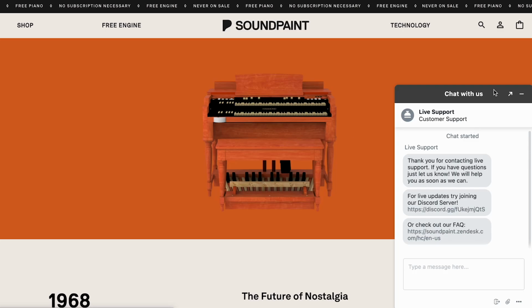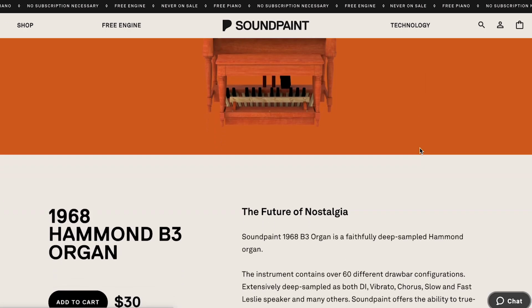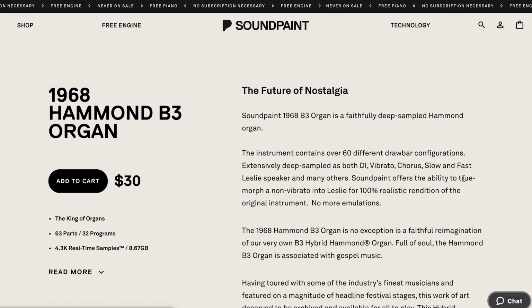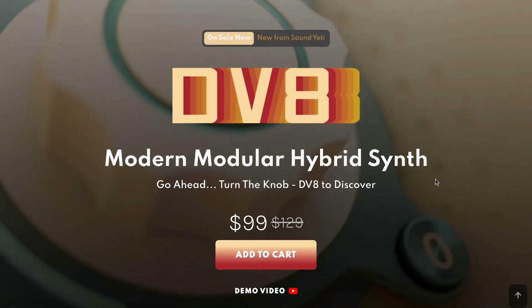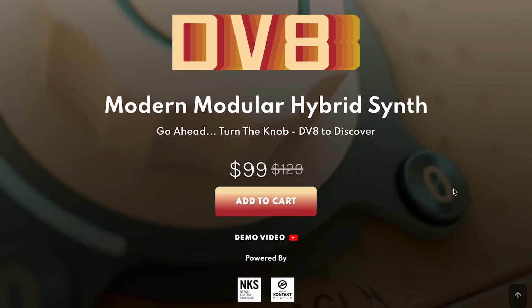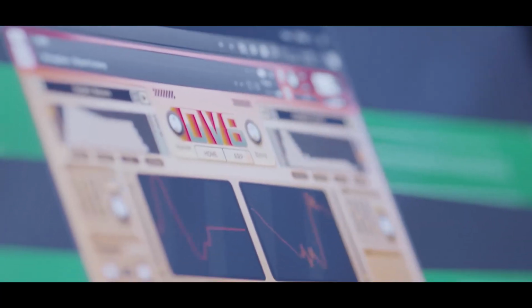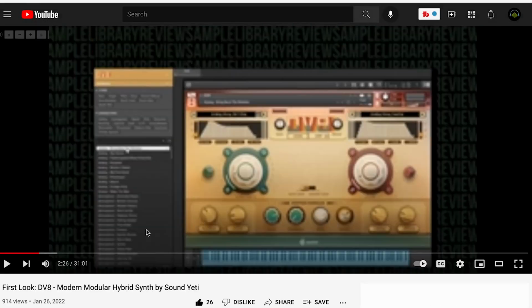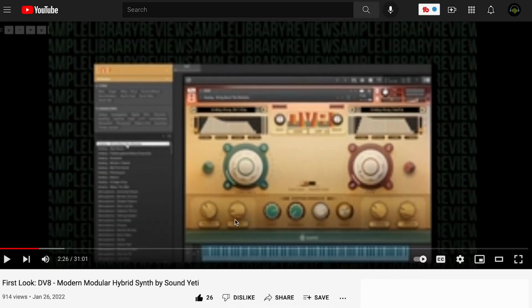And SoundPaint has a new instrument, a 1968 Hammond B3 organ, available now for $30. Sound Yeti's DV8 Modern Modular Hybrid Synth, available now for $99 during intro price, normally $129. Here's Pete C. Spent some time with this instrument. Did a first look. I'll include a link to that so you can check it out.